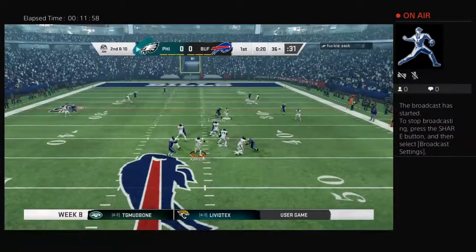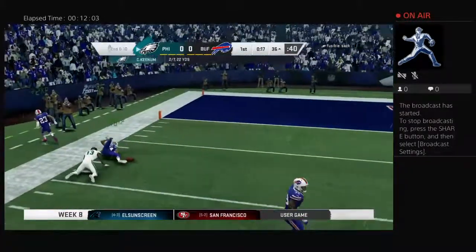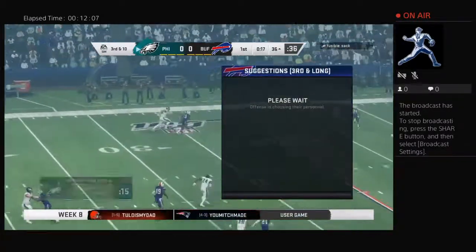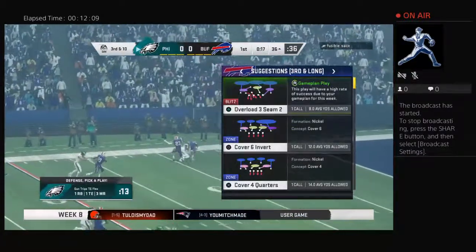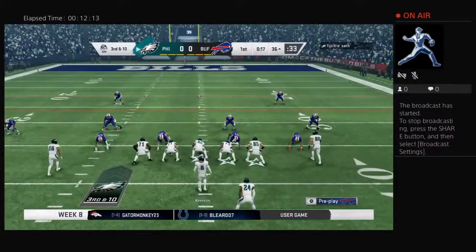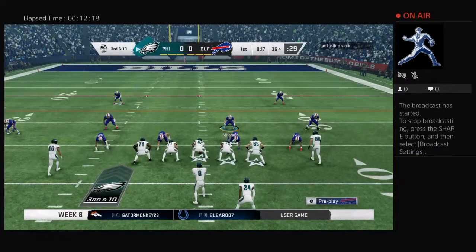Now Keenum. And that's going to be incomplete. Too tough to hold on to that one. It's second down. And it is true. You can draft the fastest. You can draft the most athletic guys. But if they don't know the art of positioning, sometimes it's all for naught. In this case, in the right spot, help force the incompletion.